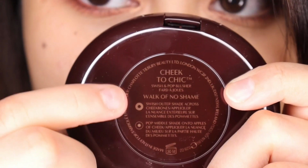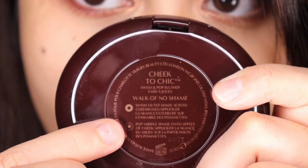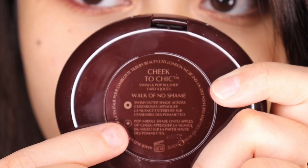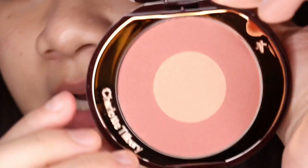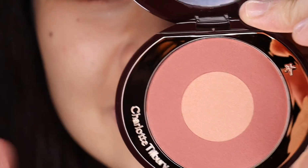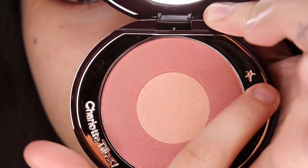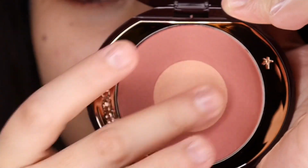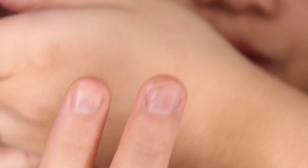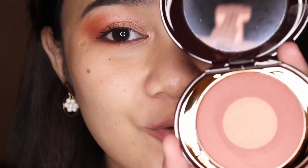And it says here that Swish, the outer part, is meant for your cheekbones, and Pop is meant for the apples of your cheeks, which is the middle part. So it also has a mirror, and the gold detail is very gorgeous. It has Charlotte Tilbury written on here, cute little star, and this is Swish, and this is Pop. Let me try swatching it at the back of my hand. So this is Swish and this is Pop.